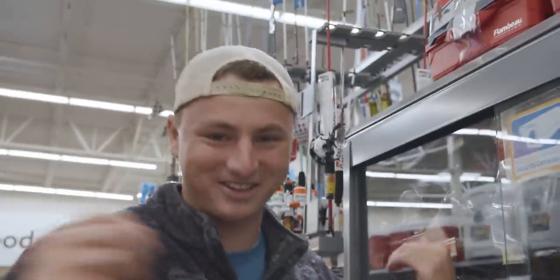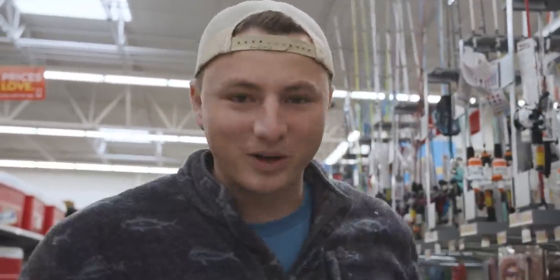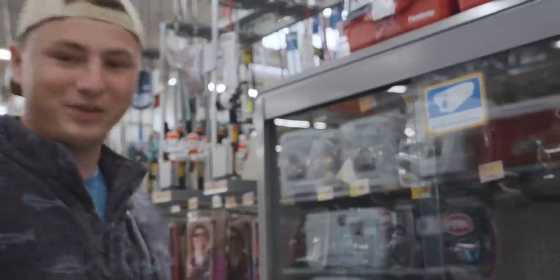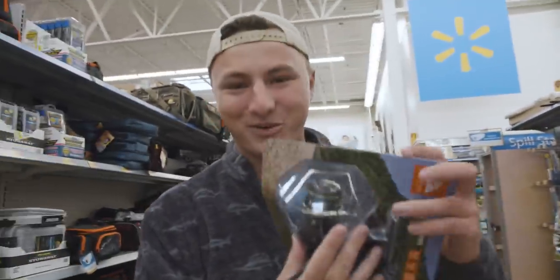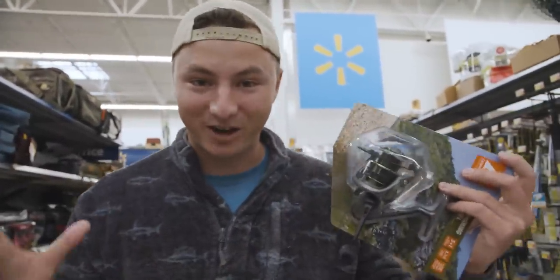We gotta get somebody to unlock this thing, get ourselves the last Ozark Trail spinning reel, and then we'll go pick out Ozark Trail lures and stuff like that. Combine everything together. I'm pumped that they have one though. Let me know if you guys have used any Walmart reels before. I have not yet. So, all right, guys, we have bought the reel successfully. It was $15, the cheapest spinning reel inside of Walmart.